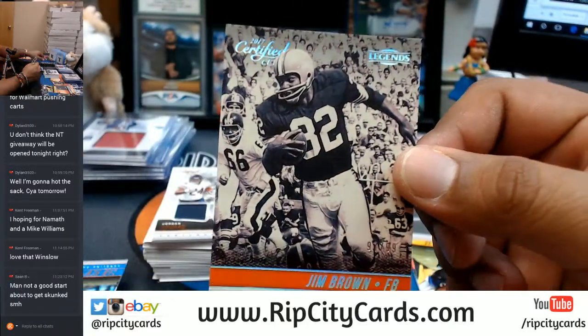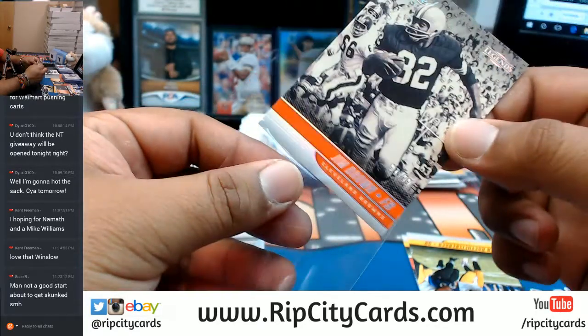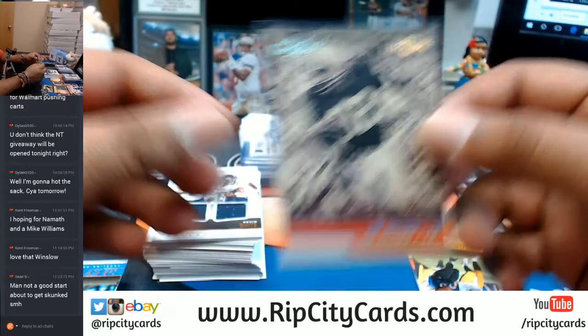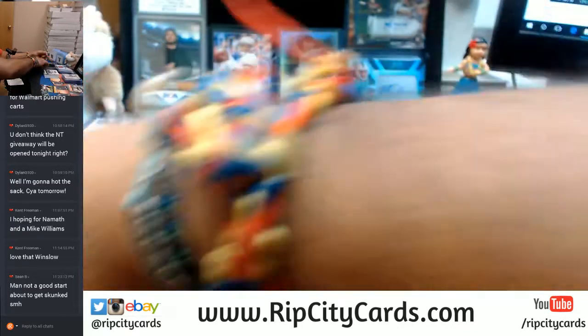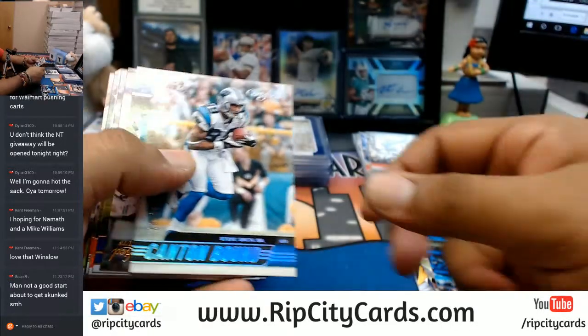$2.99, Jim Brown, Raiders. I'm sorry, Browns. This goes to the Browns. Jim Brown, of course, $2.99. I don't know what I was thinking. I just saw the black and I just assumed it was for the Raiders.